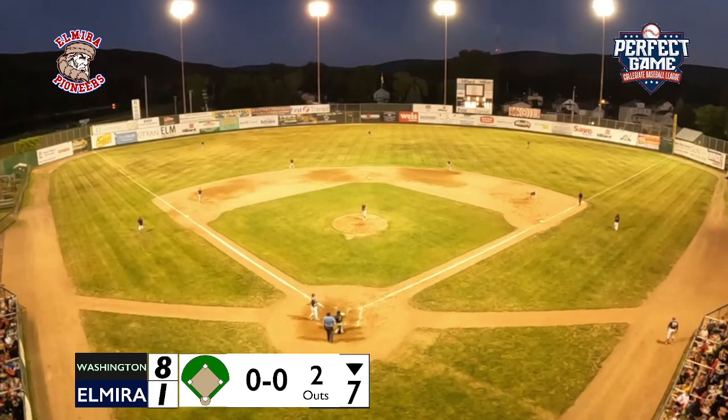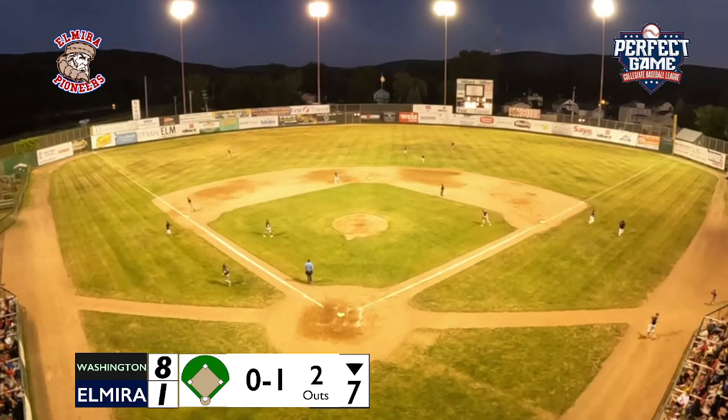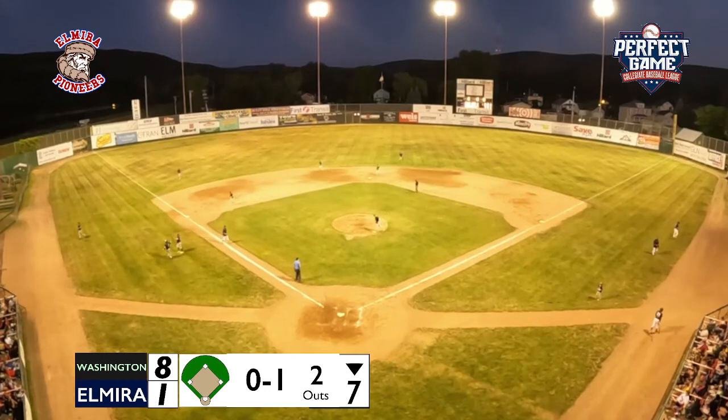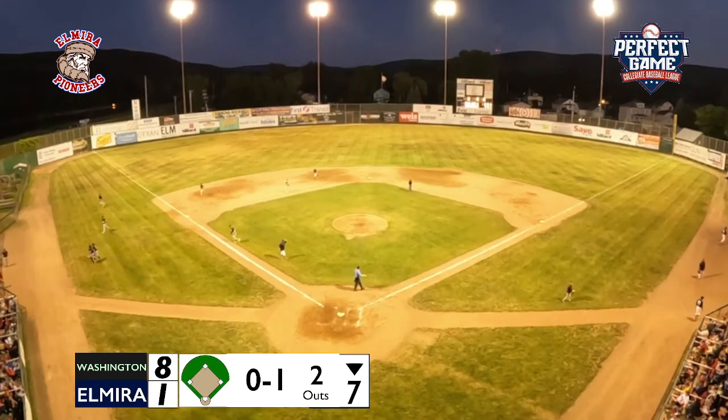Blake takes strike one here with two away. That one's going to be popped up and should end the inning. The catch is made in right field. Pios go down in order again. It's 1-2-3. Coleman starts out his relief stint well. Top of the eighth coming up right after this.